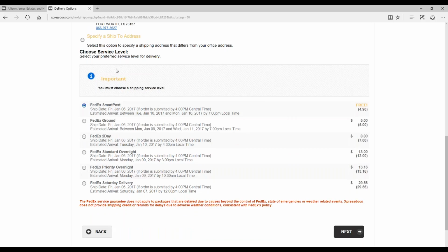And then the last thing it's going to need to know on the shipping is how you would like to have it shipped. You can see there's a wide variety of different options, and we'll give you costs here on the right-hand side. Now, we offer Allison James free FedEx Smart Post shipping on all orders. So whether you're ordering 100 business cards or 5,000 flyers, you can take advantage of that FedEx Smart Post and not actually have to pay any shipping costs.